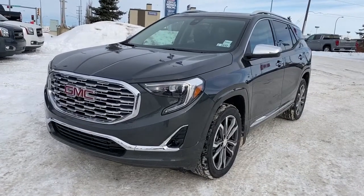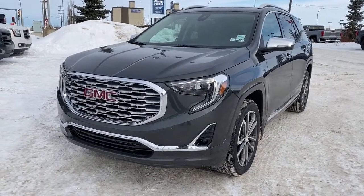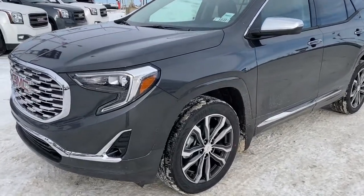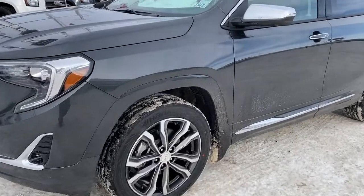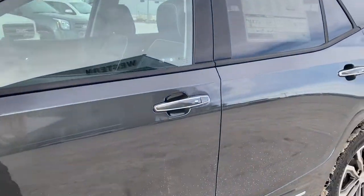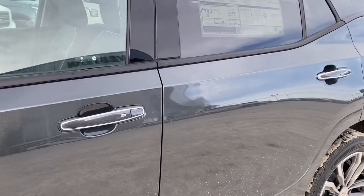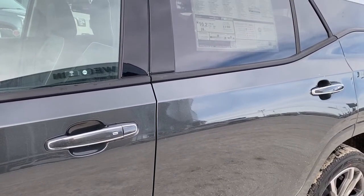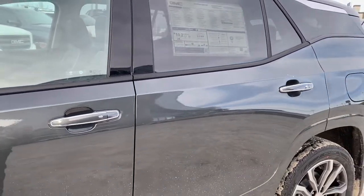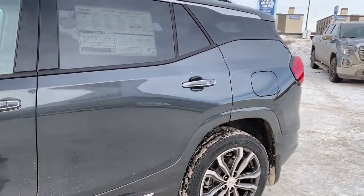At the front of the Terrain Denali we've got that unique Denali grille, fog lights, 19-inch wheels. This Terrain has a 2-liter turbo engine. Our side mirrors have our side blind zone alert. The door handles have intelligent access, so as long as you've got the key fob on you, you simply push the silver button on any of the door handles and it will either lock or unlock the doors for you.